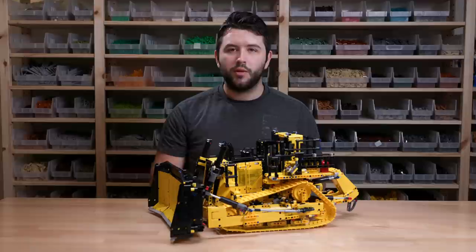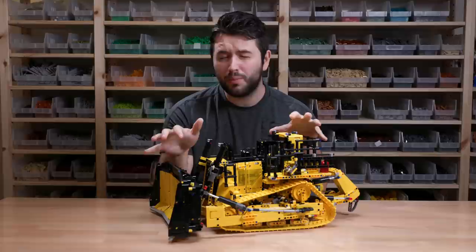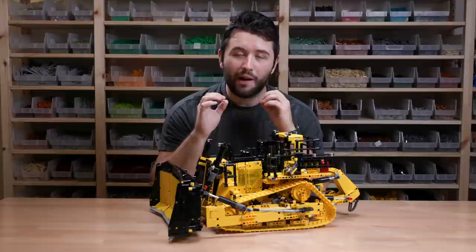So in conclusion, this is my favorite LEGO Technic set ever made. That's right, it is my favorite. It beats every single one. However, it's overpriced. It should have been $400. $450 is just too much for the amount of pieces and the amount of motors and the functionality that you're getting out of this set. It's just overpriced at $450. $400 would have been far more reasonable.